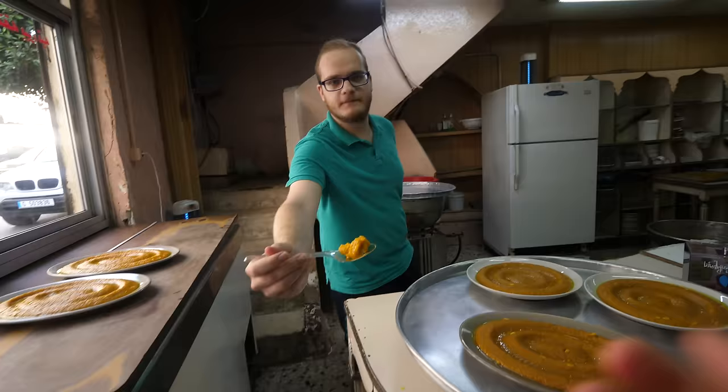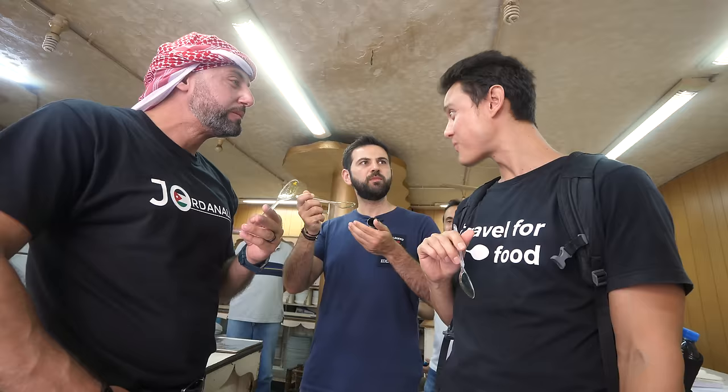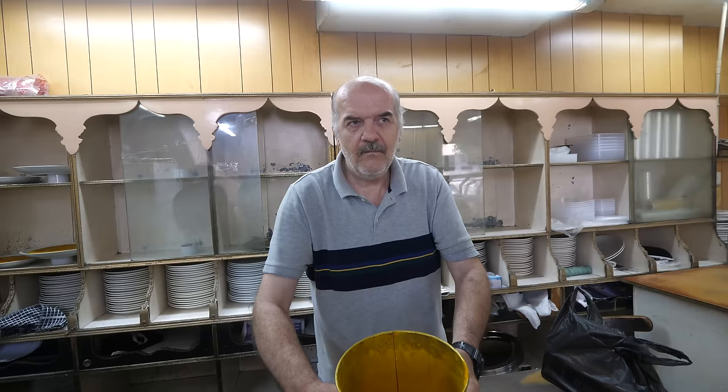Mm-hmm. Oh, the turmeric is immediate. And then I just want more. Are there pine nuts in it too? Yes. Really, really nice. Not too sweet. Such a rich, thick rice pudding. Immediately you taste that turmeric, vibrantly, gummy rice, but then broken up with texture from the pine nuts in there.